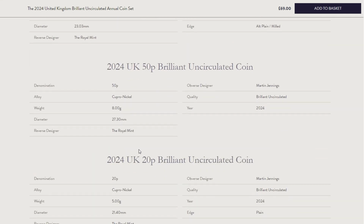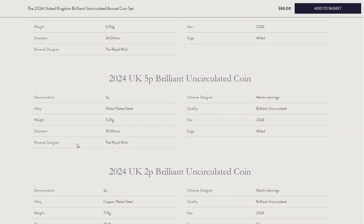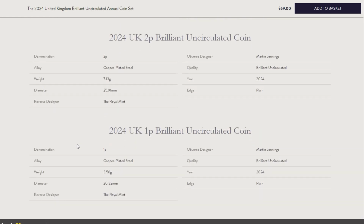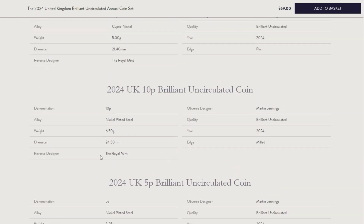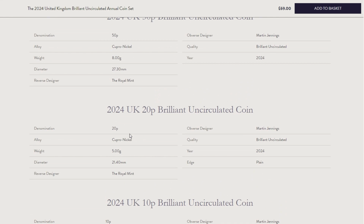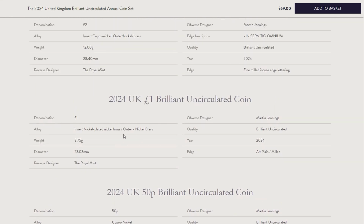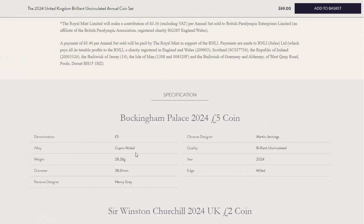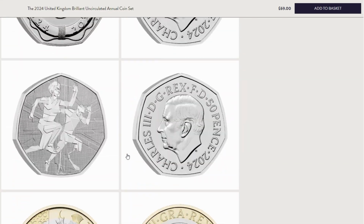As usual, it gives you all the weights and measures. Always worth keeping an eye on those, just in case they decide to change something without telling us. The 1p and the 2p are copper plated steel as always. All the rest are nickel plated steel. 20p cupro nickel, 50p cupro nickel. So there's no change in any of the makeups or sizes. It's just the reverse designs for the commemoratives.